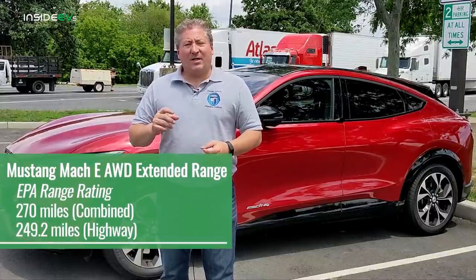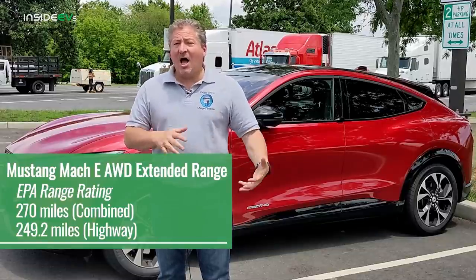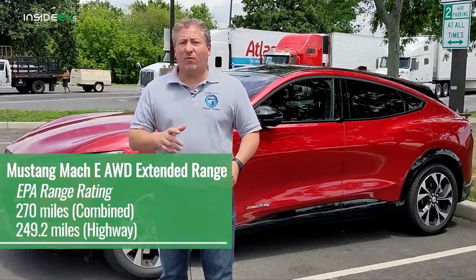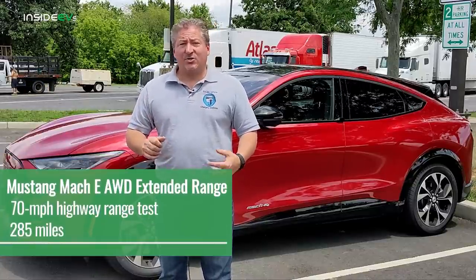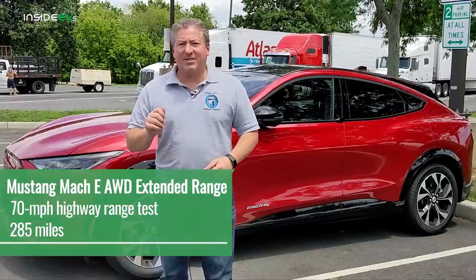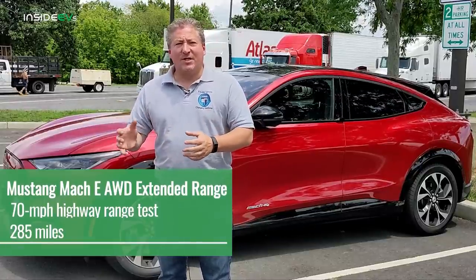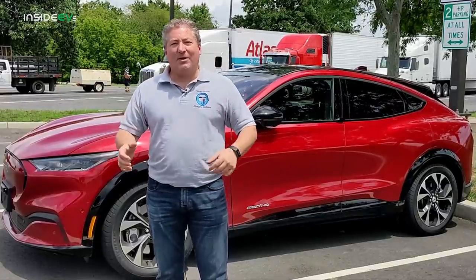That vehicle had a combined EPA range rating of 270 miles and a highway EPA range rating of 249 miles. We were able to drive that 285 miles. So actually went 35 more miles, or 36 more miles, than its EPA rated highway range, and 15 more miles than its combined EPA range rating. So we're hoping that the standard range battery pack also exceeds its EPA range rating, but we don't know until we do the test, which we're about to do now.